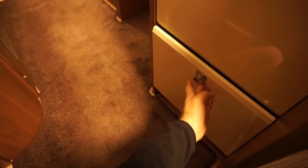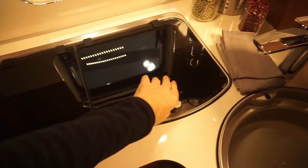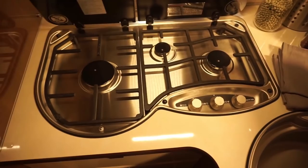Okay, let's come up to the kitchen. And this is all pretty standard, really. Big sink, Thetford, three burners, which are divided. I think the division's a good idea.